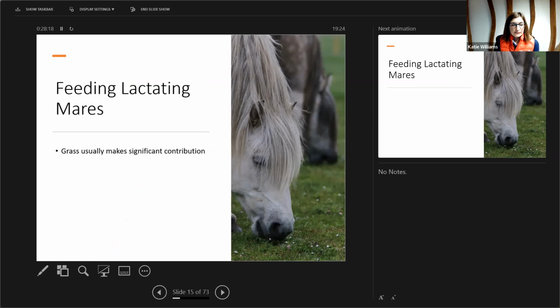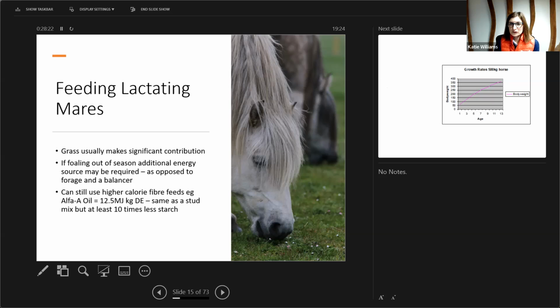So feeding the lactating mare, we've talked about the sorts of things that you need, or the reasons you might need to feed supplementary feed at higher levels. Yes, when you foal out of season, or if you have a poor doer mare and she's not milking particularly well, you don't have to default to a cereal-based feed. There are still options available that are based on fibre and oil and give you a comparable energy level to those traditional stud feeds if you want them.